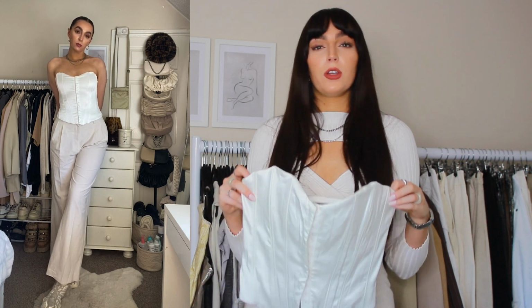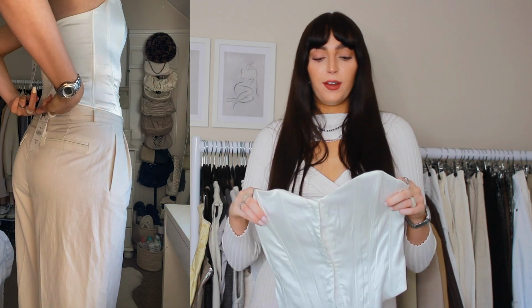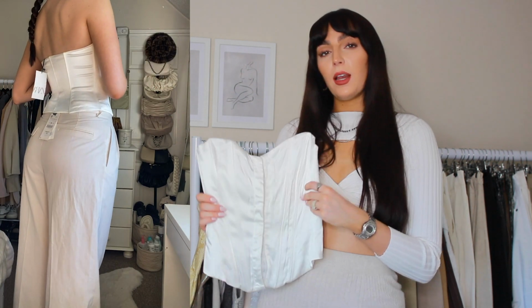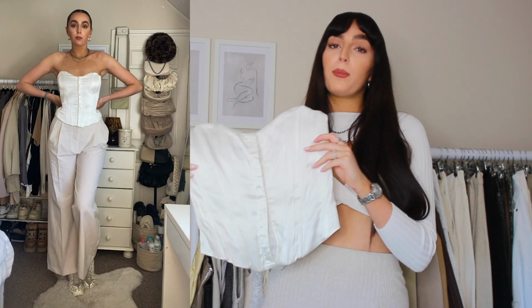I think it sits quite nice on the body. I have slipped this on because I got it about a week ago. This one is in a medium and it's $25.99. I feel like this would be really handy in the summer when you want to head out in just a pair of neutral trousers. It's definitely a warm white. I think it would look amazing with a tan in the summer. Silver clasps, which I much prefer.